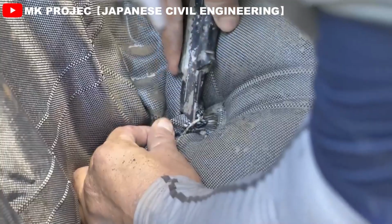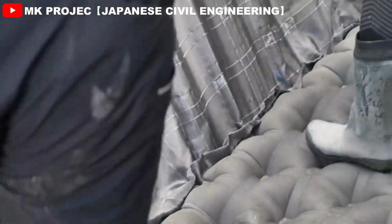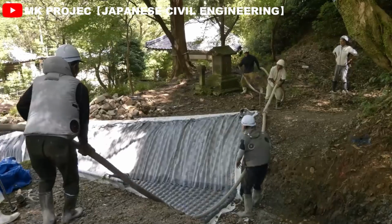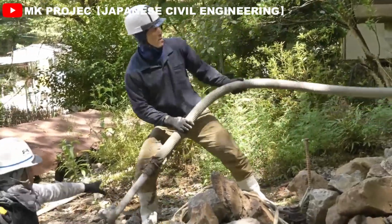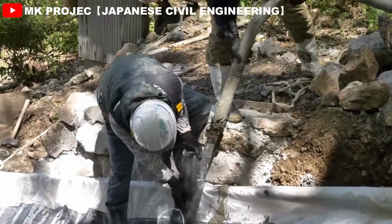The process is staged for ultimate precision. First, the base and one sidewall are filled. Once these sections partially harden, a clever draw thread, basically a concrete zipper, is pulled to open up the next section. This temporary barrier keeps everything under control during the initial pour, ensuring no mess and perfect results every time.